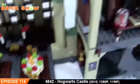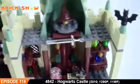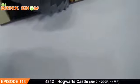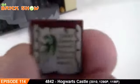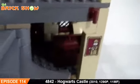And then on to our last room. And this is Dumbledore's office. We'll start on the bottom. We get a treasure chest there. And within that treasure chest, we get this piece, which says, you are far more powerful than you could ever imagine. So we get that. It comes in the trophy room here on the bottom in that treasure chest.